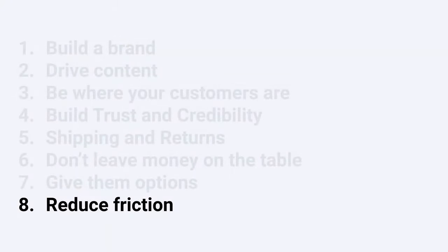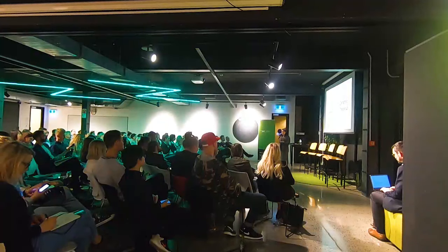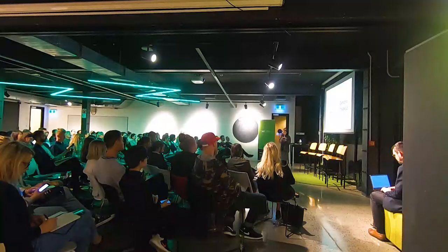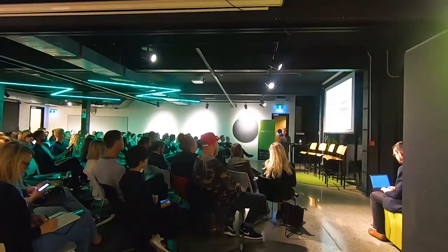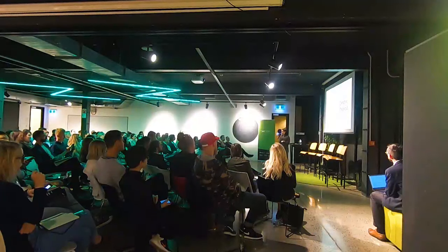Next, you have reduced friction with Shopify Pay. So more than 50% of shoppers actually don't make it past step one of checkout. Why is that? You've done all this amazing work to get all your customers to your store. They're about to check out, and when they get to checkout, they bounce. So we killed the checkout, and we built Shopify Pay to reduce that friction to checkout.